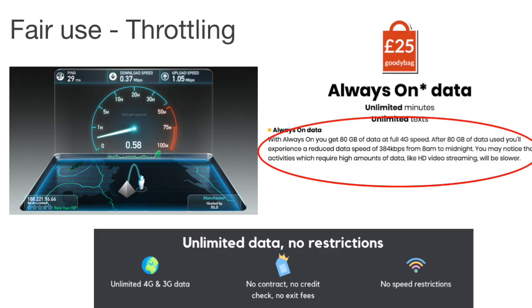Some plans with higher or unlimited data allowances have terms and conditions that allow the network to reduce the speed at which you get data if you're using a lot. This could be pretty frustrating. If you want a consistent performance irrelevant to the amount of data you use, make sure to check there are no restrictions.